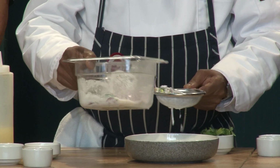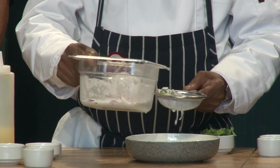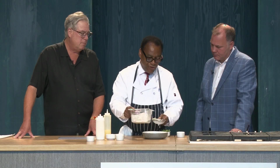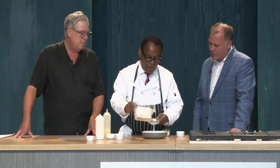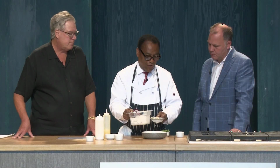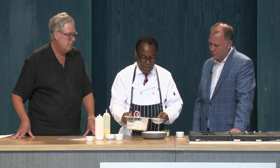And so we're straining the lime juice, the lime coconut milk, the jalapeno, the red onions, and all of that in there. This is the acidic cooking agent, which we call marinate. It's marinating it. Okay, so let's say this is what it is now.